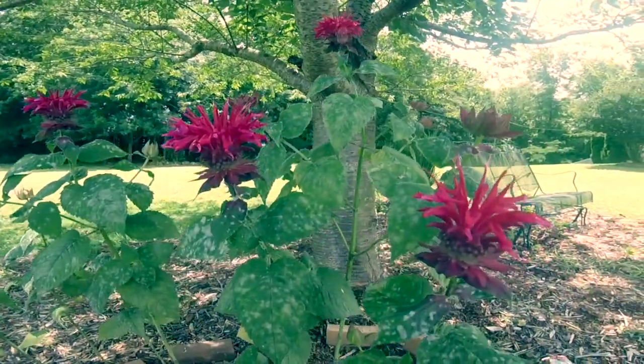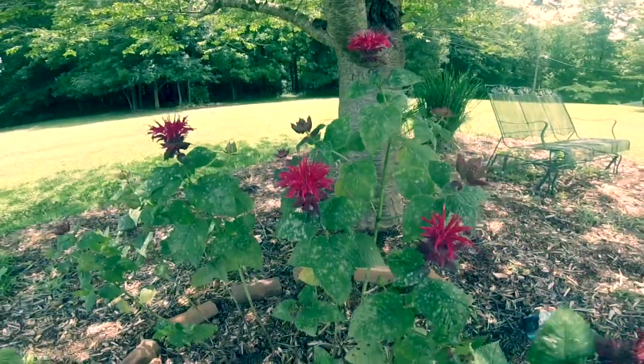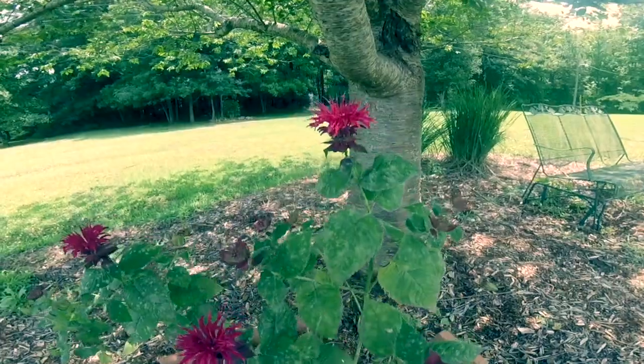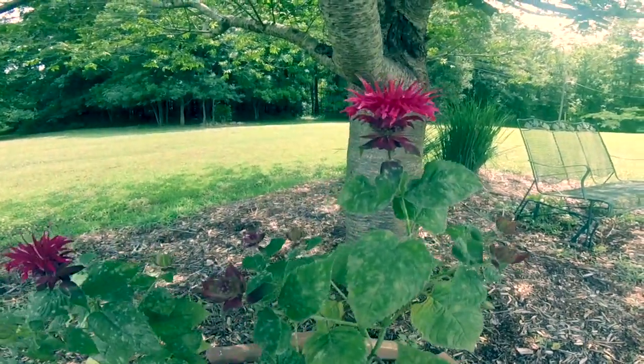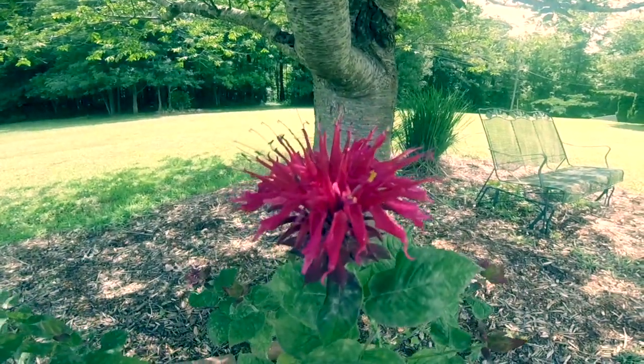This is the scarlet bee balm, I believe, but it's beautiful. It attracts bees, hummingbirds, butterflies, and everything like that. It's a beautiful flower. I absolutely love it.